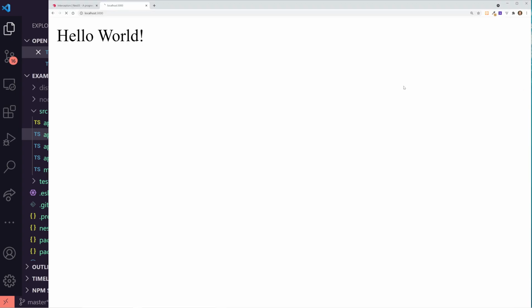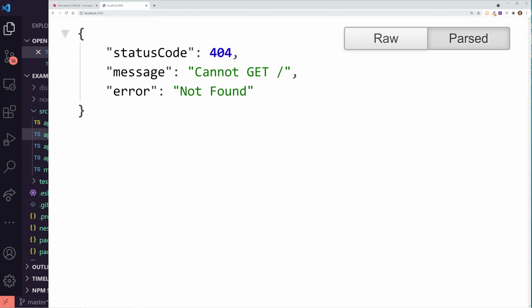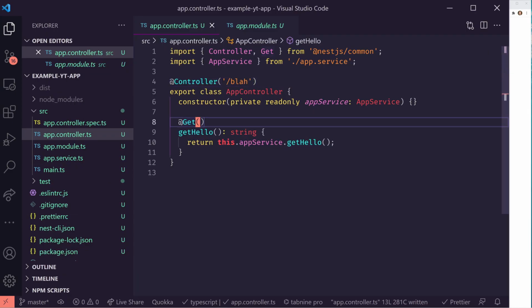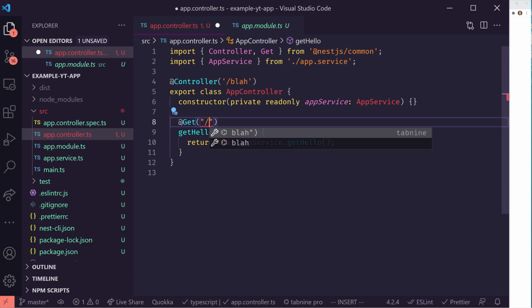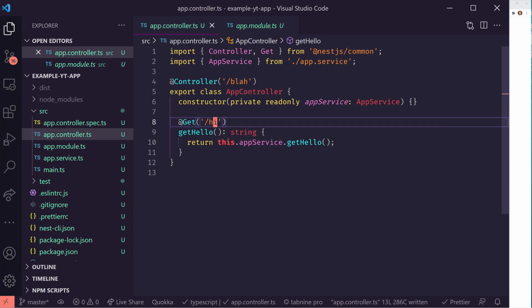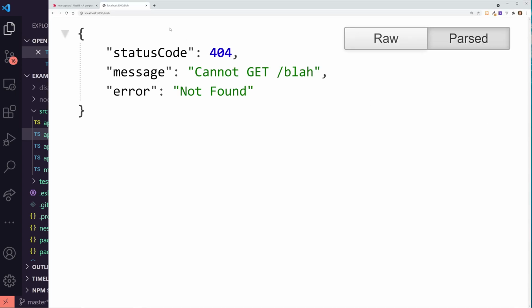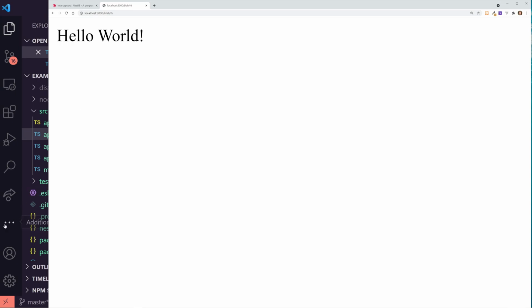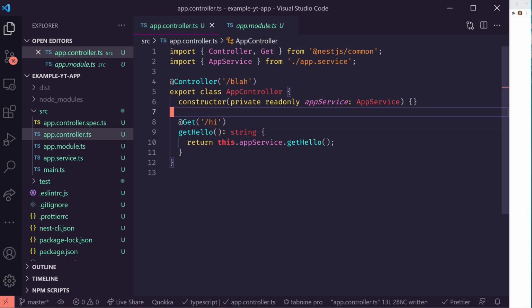So if we do that and refresh, oh, now we're getting a "cannot GET" error. But if we change it to /blah, now it's working again. We can even take each individual GET request and put an endpoint in here. So this could be GET /hi. I know these aren't the greatest names for routes. So now our /blah gets an error, but if we put /hi, now it's working again. So first, that's how you can basically do multiple different routes here.